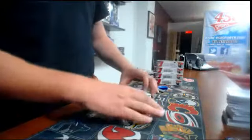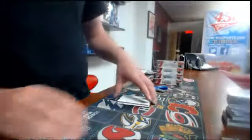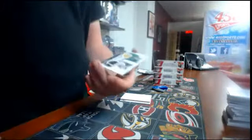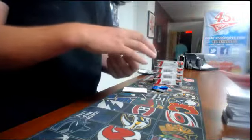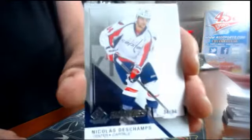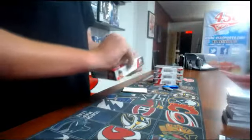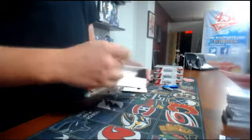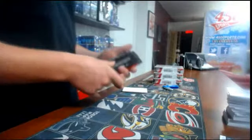What's this? We have a jersey for the Washington Capitals, Nicklas Backstrom. We have a dual authentic fabrics for the Dallas Stars, Carol Lettman and Ed Belfour. And we have a true rookie, number 94 for the Washington Capitals, Nicolas Deschamps. Let's do box number 7.